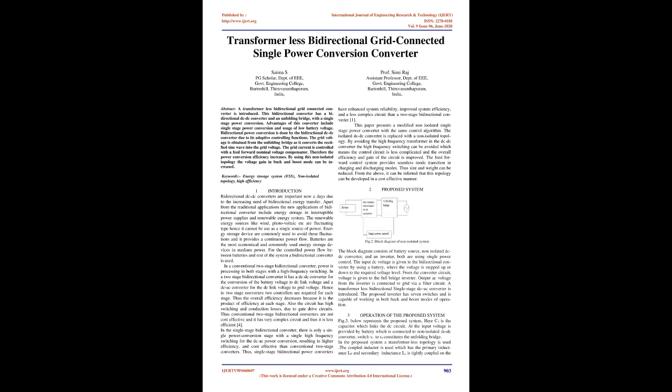In the single-stage bidirectional converter, there is only a single power conversion stage with a single high-frequency switching for the DC-AC power conversion, resulting in higher efficiency and lower cost than conventional two-stage converters. Thus, single-stage bidirectional power converters have enhanced system reliability, improved system efficiency, and a less complex circuit than a two-stage bidirectional converter. This paper presents a modified non-isolated single-stage power converter with the same control algorithm.